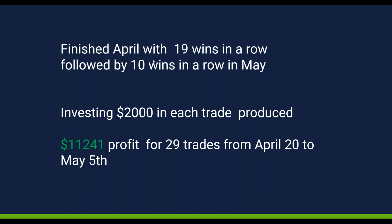This is in the room and on the alert service. So we did have 29 wins in a row, which I think is the best I've done this year. And taking an investment of $2,000 in each trade produced a little over $11,000 profit from April 20th to May 5th. And we just use a baseline of $2,000.